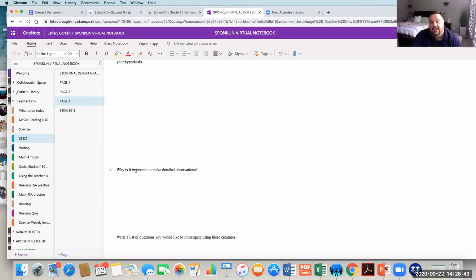The next part that's worth 10 points is why is it important to make detailed observations? That is like their opinion. Why is it important to be very detailed when you make your observations? And then the last part is write a list of questions you would like to investigate using these creatures. We told them each one is worth 2 points, so it's 10 points total. 5 different things that if they were going to do this experiment again, what they would try or what they would do differently.